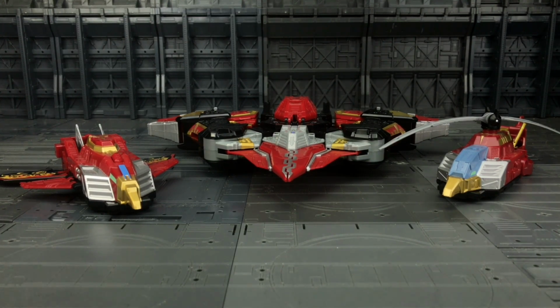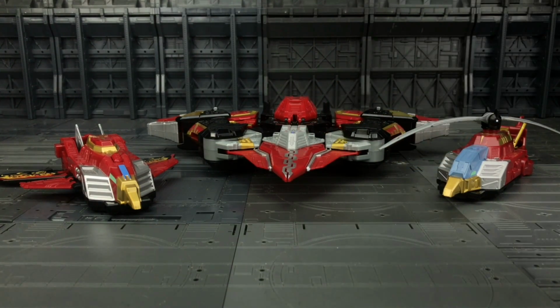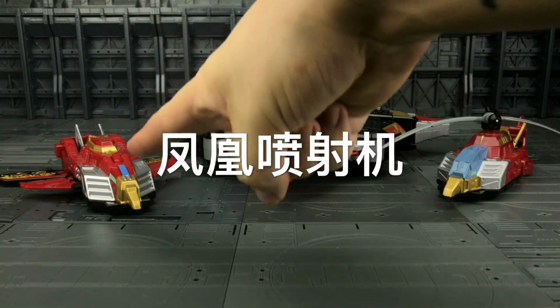In this video we're looking at the team that makes up the Legend King Pinik's Complete form. Now that's made up of the Legend Gear Aero, the Legend Pinik's Chopper and the Legend Pinik's Jet.